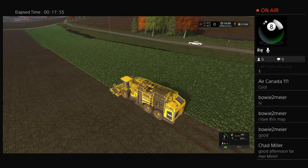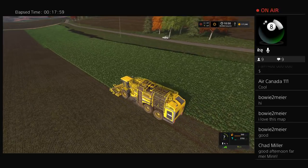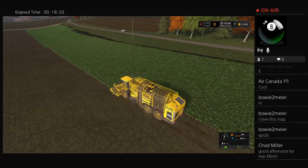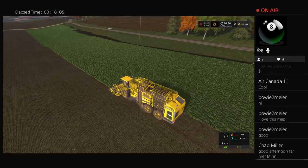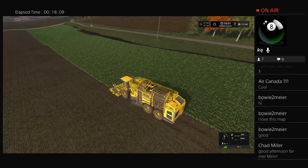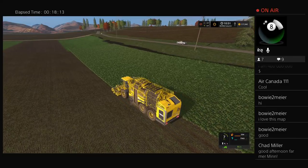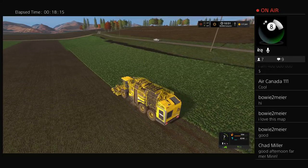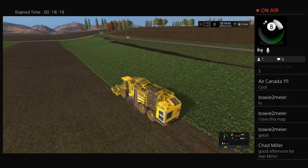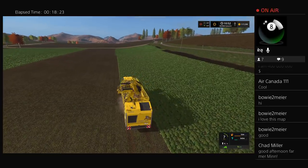Yeah, my OCD got with the pile, and it annoyed me. But I can't believe I unloaded like 12 loads of sugar beets before I finally realized that the auger wheels turn to make it like a semicircle. After all that time, I couldn't believe I hadn't figured that out, because I was moving it back and forth and all that good stuff. Doing it the hard way. I was doing it the hard way.